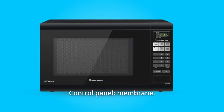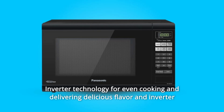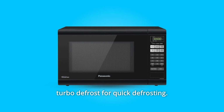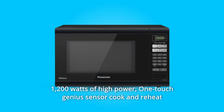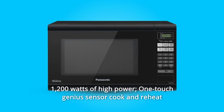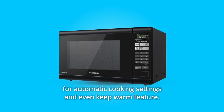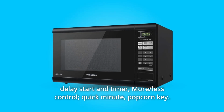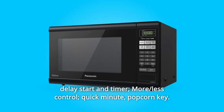Control panel, membrane. Number 6. Inverter technology for even cooking and delivering delicious flavor, and inverter turbo defrost for quick defrosting. Number 7. 1,200 watts of high power. One-touch Genius Sensor cook and reheat for automatic cooking settings and even keep warm feature. Number 8. Delay start and timer. More, less control, quick minute, popcorn key.